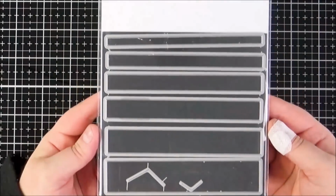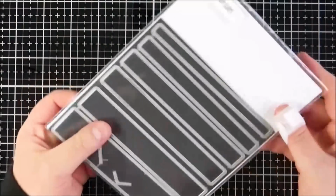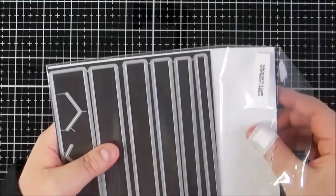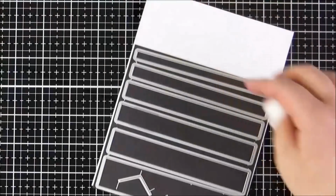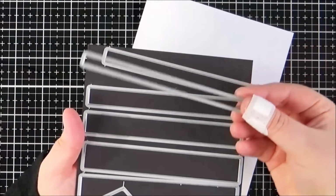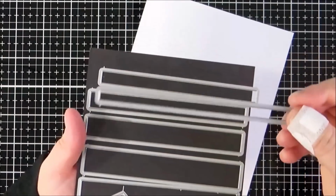Next up is the Simon Says Stamp Sentiment Label dies. I love this set because the sizes range from tiny, like a really thin strip, to a really large strip. So if you didn't want to purchase any other sentiment kind of labels, you wouldn't need to. You can just use this one set.